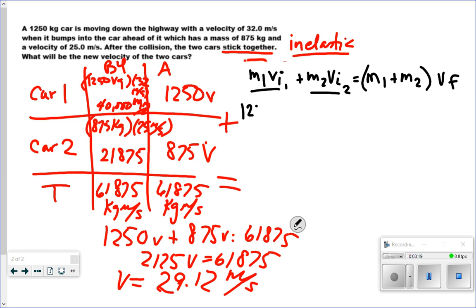1250. Oh, my eyeball is itchy. 32. Who needed to hear that? Nobody. All right, here's our mass. Here's our second velocity. All right, so there's my left side of the equation.